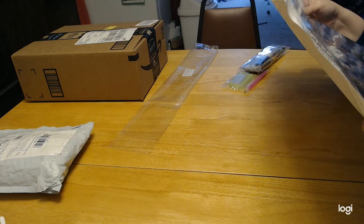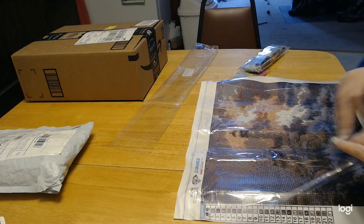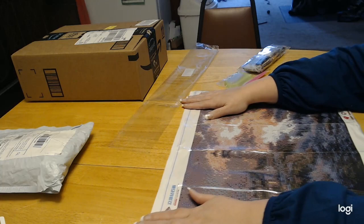Let's check the stickiness. Yep. Yeah, you guys saw that. Okay. All right. Show you the drill field. Oh, sorry. There we go. Ooh, that was a little close. Sorry about that. There we go. All right. So, yeah, this is going to be really pretty.